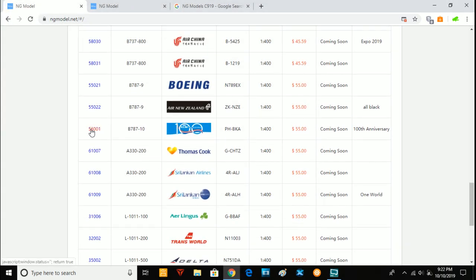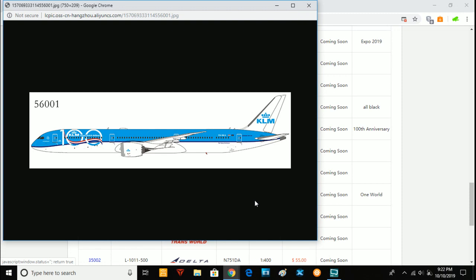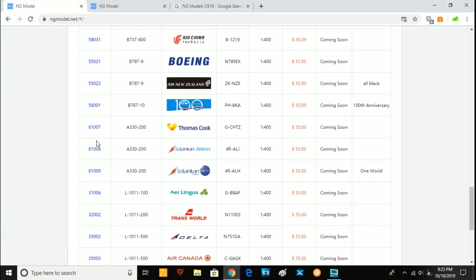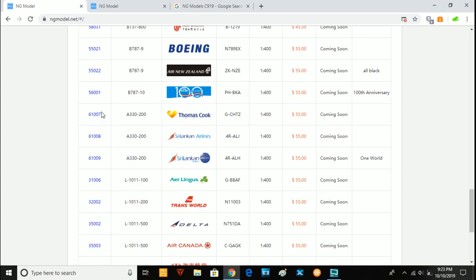Next up, we have the brand new mold from GMI Jets. It is the KLM 777-10 in the 100 years livery. The 777-10 is their new mold. Likely they'll come out with the 777-8 in the not too distant future, probably within about a year or so. But the 10 is the new one. I'm really looking forward to seeing what other 777-10s they make. Really want them to make United or KLM or whatever.